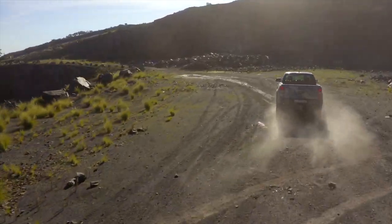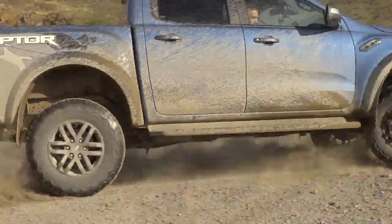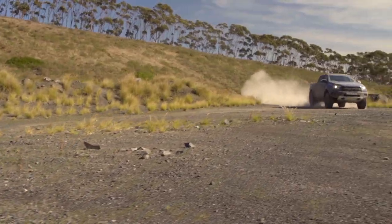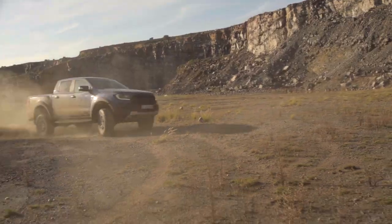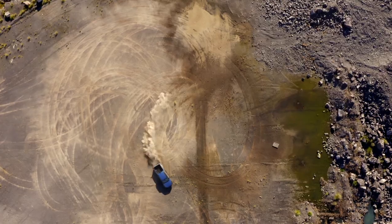But it is a great box out on the road. You barely know it's there, and that for me is what you want from a gearbox. And out here, I've got flappy paddles, but I'm leaving this thing in full auto, and it just feels like it's always in the right gear, even for doing bonkers stuff like this. And it almost feels like they've tuned this gearbox to help you drift. I really like that.